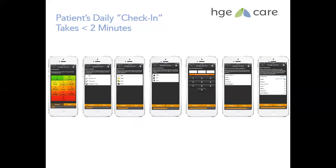It is available on iOS, Android, and HTML, with support by phone. So we cover all of the bases that your patient may be using. Great usability experience, very easy to use, and it becomes a habit. Over 80% of the patients, as I mentioned, are checking in every day. And during the enrollment and run-in period, we spend a lot of time educating the patients on how to report their symptoms.